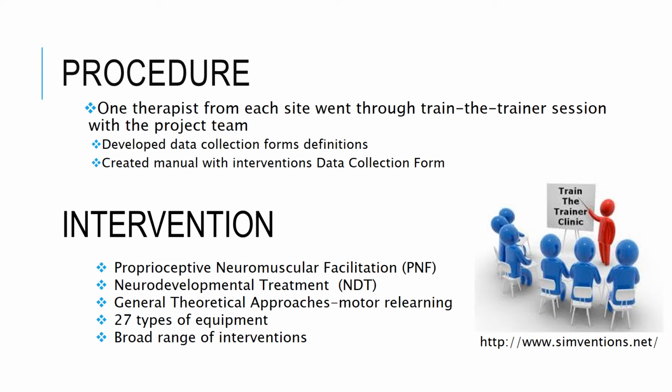During the procedure, one therapist from each site went through a train-the-trainer session with the project team. During this session, they developed definitions for the data collection forms, and they also created a manual with the interventions to take back to each site for the clinicians that would be treating.